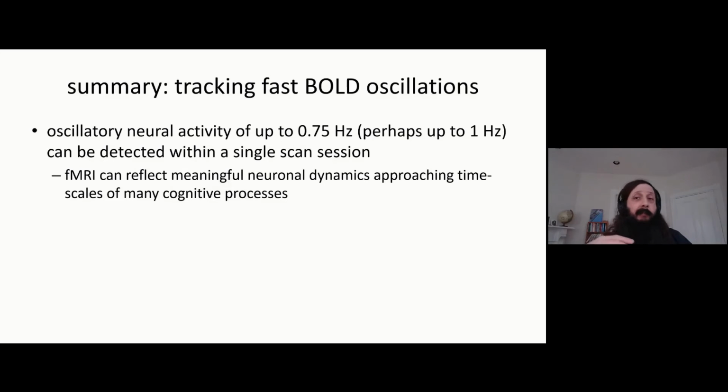Okay, so to summarize this portion, we have shown that BOLD fMRI can track oscillatory neural activity up to about 0.75 hertz. We have some preliminary data suggesting that we can perhaps see up to 1 hertz. So this suggests that the fMRI signal can reflect meaningful neuronal dynamics approaching the timescales of many cognitive processes.